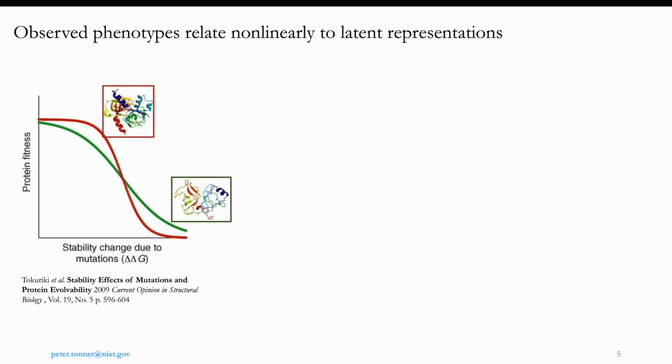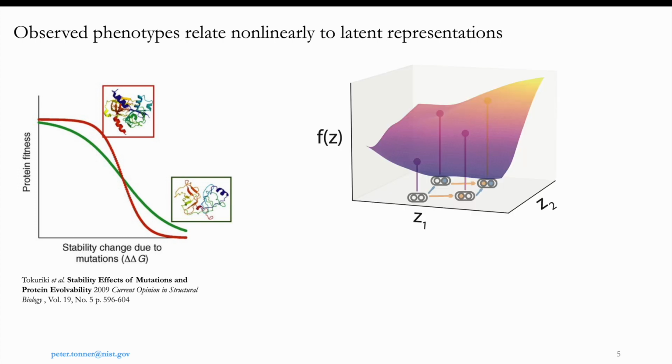Our second key idea is that while individual mutations may combine additively in the latent space, these representations will map to observed phenotypes in a nonlinear way. A classic example of this is when individual mutations have approximately additive effects on protein folding stability, but downstream function of that protein depends nonlinearly on that stability. So in our model, we assume that there will be a nonlinear surface that connects the learned latent representation to observed phenotypes.